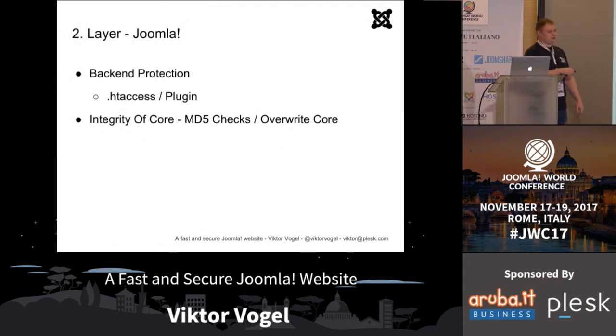We also have the possibility to override core, but I don't think this will solve the problem when you get hacked. So this is what you shouldn't rely on if you get hacked, because it won't help that much. Maybe you have a shell script there or they uploaded some files. But if you get a new project or a new customer with an existing website, you can just do a small MD5 check.